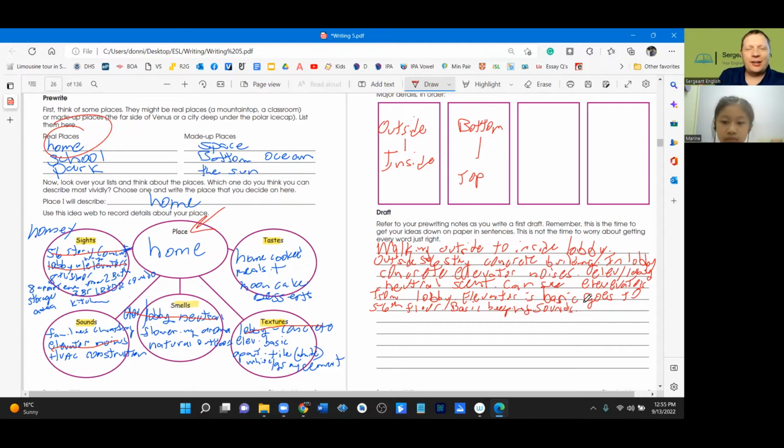Okay. After we get off of the elevator, we've already done the outside and the bottom. So now we're at the inside and top. We walk out of the elevator. What do we see? We see 8 apartments. So let's say 8th floor, 8 apartments. And what do you hear when you get out of the elevator? Can you hear talking from inside the other apartments, or can you smell what they're cooking? No. You can just see 8 apartments and no sound. Okay, 8 apartments. We would call that very quiet.